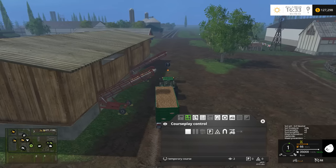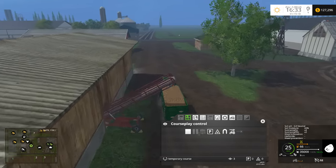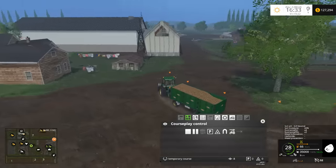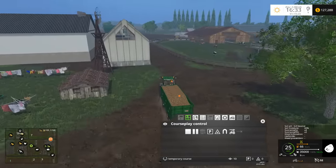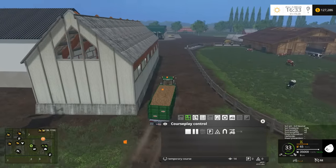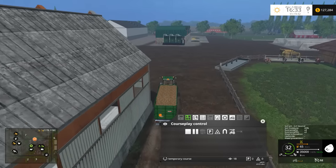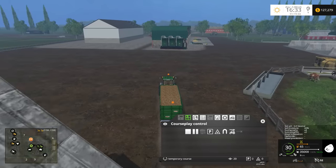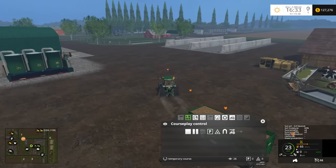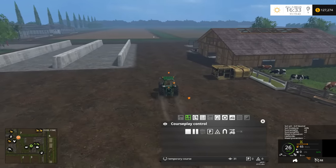I'm just going to drive straight first. Doesn't matter if you go underneath that one because they should be full by that point. So I'm going to make this turn right here. And the way I'm going to do this is I'm going to take a nice wide turn here. And what you want to do is, I'm just going to detach the trailer right here.